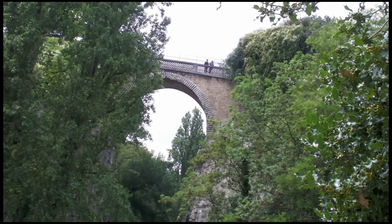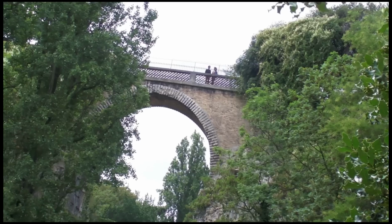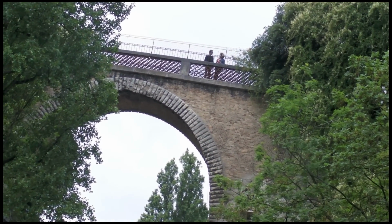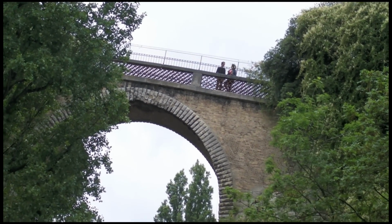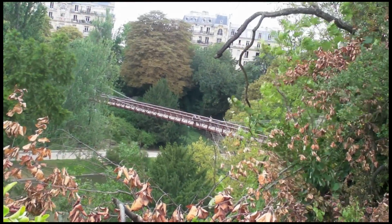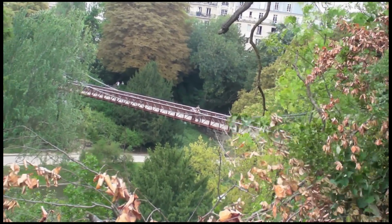And here it is, the park's infamous suicide bridge. We hope that's not a serious name. And here's the park's one suspension bridge, which leads to a small island in the middle of the park.